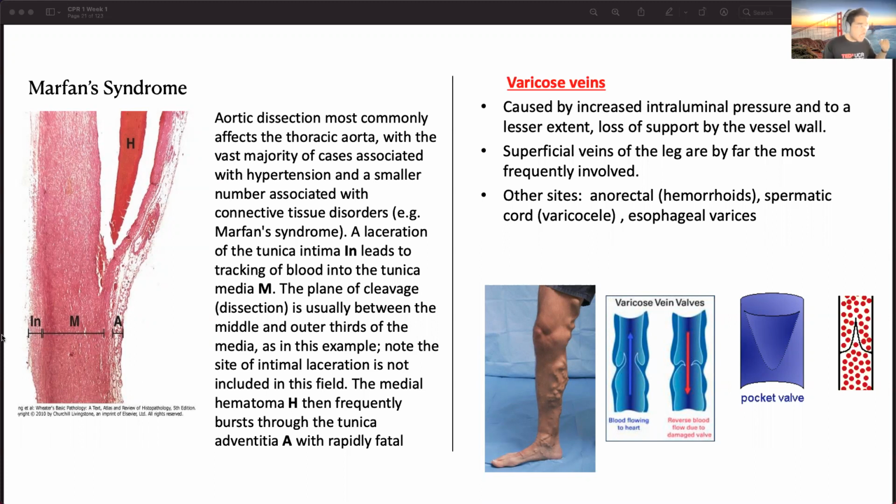Now, the problem is once it starts penetrating through the adventitia, you basically have a ruptured aorta. And remember, rupturing an aorta is not good because systemic circulation gets completely messed up, with high amounts of bleeding, basically a very poor prognosis. Now, the other thing we got tested on was the varicose veins.